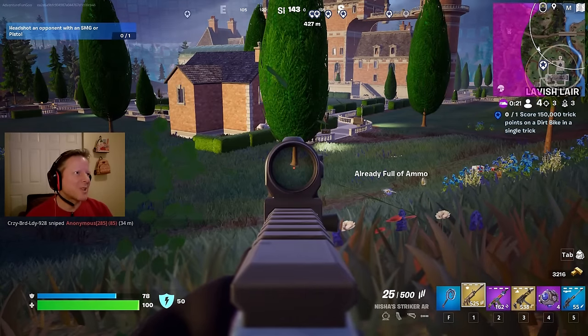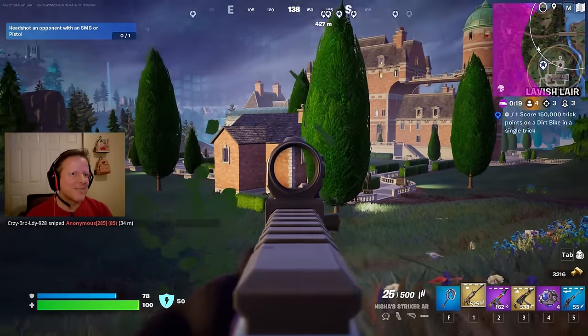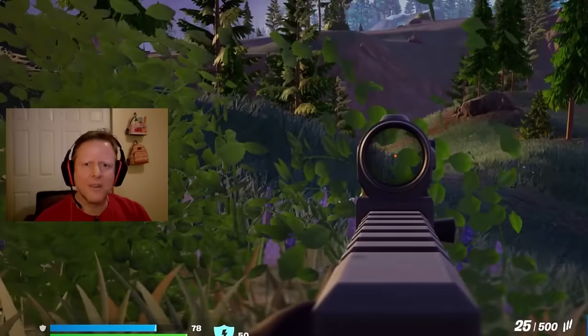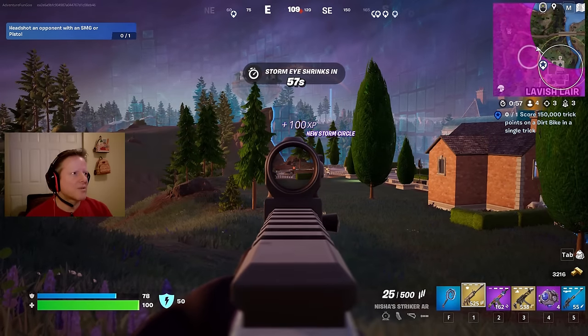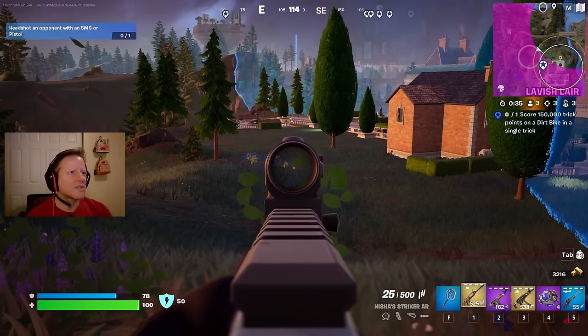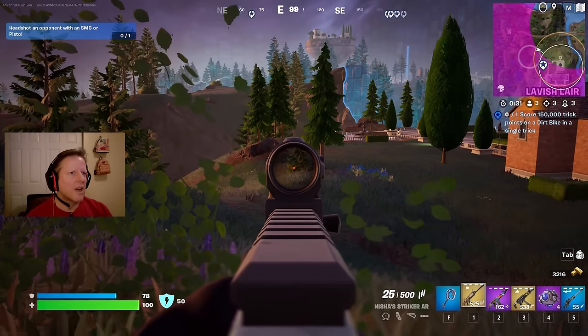So four players left, three players left, and he got sniped. Man, it's Crazy Bird. It says Crazy Bird LDY. I don't know what it means. I don't get it. Something's going down over there. Okay, two players left. They're not in the house. They got to be on the other side of the mountain. That mountain over there.